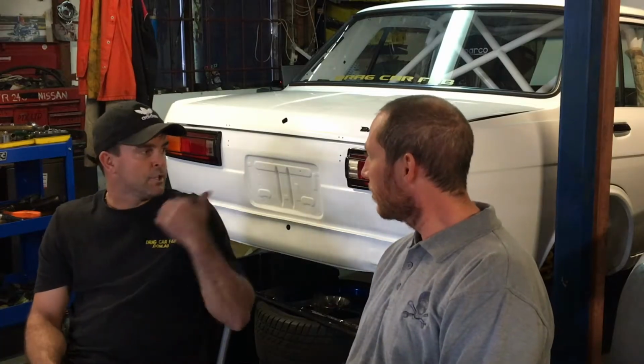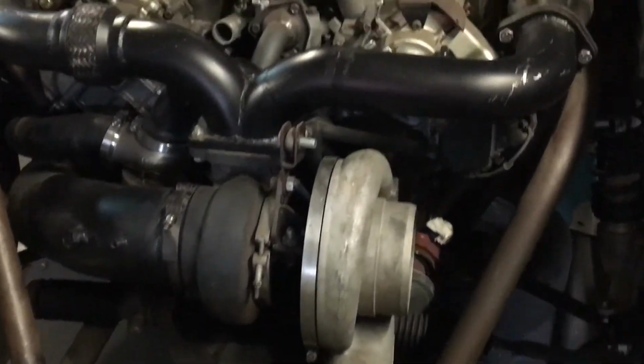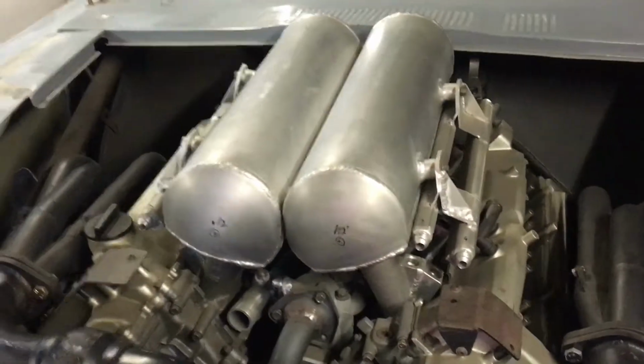Alright, so what are we working on at the moment? Tell us about this one behind us here. This is a drag car? Well, this is my drag car. I've been doing a little bit over the last 7 years. This is a Nissan V8 Infiniti engine. V8 45, they are. They came out in '92, around that year.